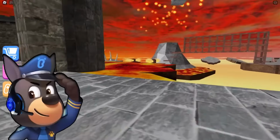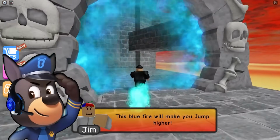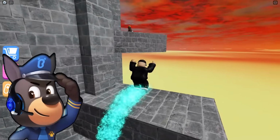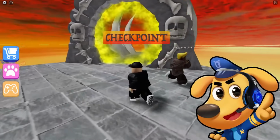Labrador, look, these platforms are moving. We need to time our jumps correctly to avoid landing in the lava. I'll jump first. Now! Great! I'm on the platform. Your turn. Hey, here I come. Jump. Made it. We're doing great, Dobie.